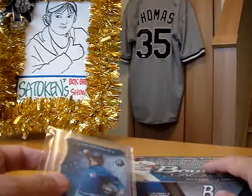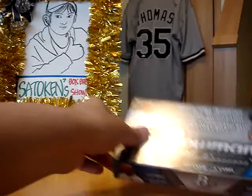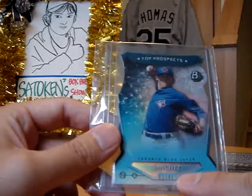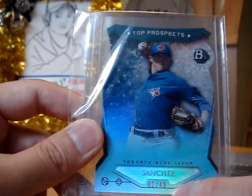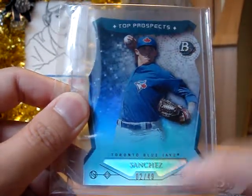Actually, this is not my first box. I opened 4 or 5 boxes last summer, and I just came back for aiming for the Kris Bryant card, because he's very, very hot right now. The Asia version included the die-cut card, numbered to 49, like this one, Aaron Sanchez. The US version has no serial number, and the Asia version is numbered 49.